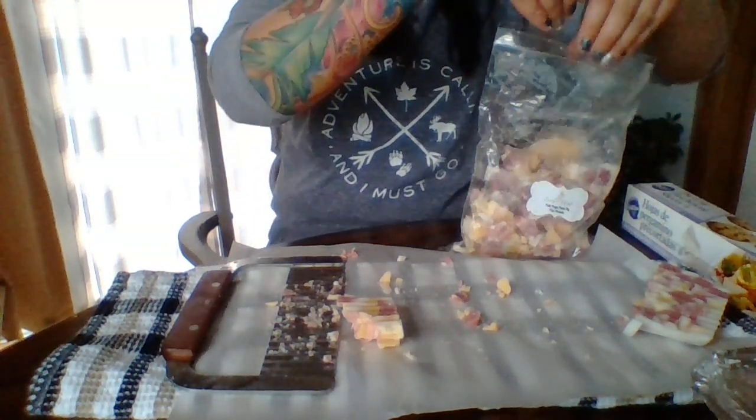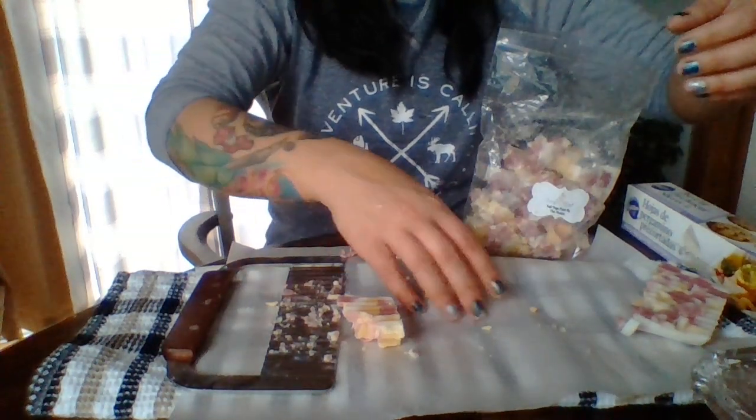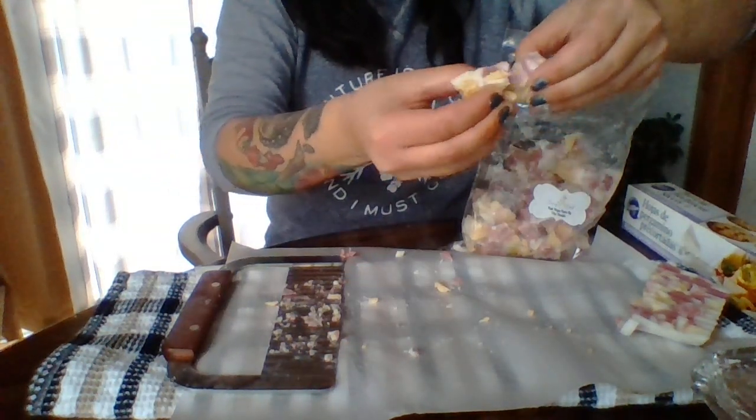Look at what a mess I've made. Doesn't even matter because I have zero intentions of sharing this with anybody. This is all mine, so I don't care if I've microwaved and butchered this to hell.